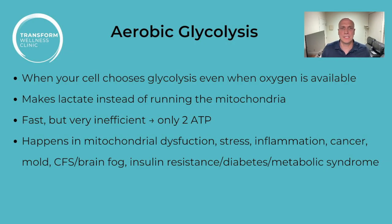Aerobic glycolysis is when your cell chooses glycolysis, which is breaking down glucose, even when oxygen is available. This makes lactic acid instead of running the mitochondria. This is fast but very inefficient, so you only get 2 ATP. This is what happens when you have metabolic dysfunction, mitochondrial dysfunction, insulin resistance. We start to do aerobic glycolysis instead, so you're making less energy. That's why when people are under stress, with lots of inflammation, they feel tired and brain foggy, because our body is not using the energy appropriately.